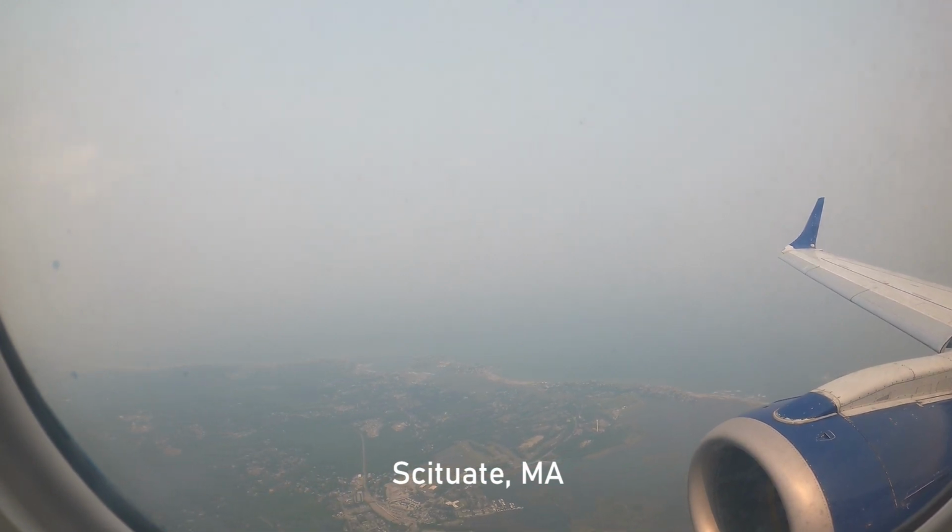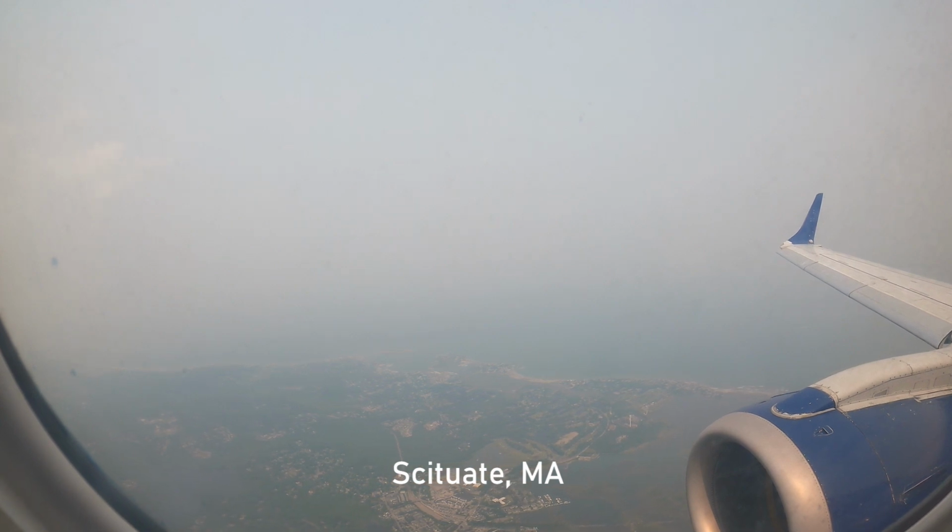Flexjet 351, reduce speed 190. Reduce speed 190, Flexjet 351.